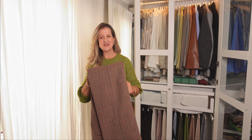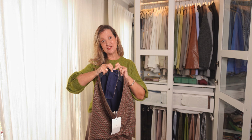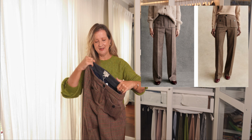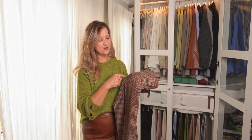Moving on to bottoms, I wanted to show you the new Dan trousers. I opted for the multicolored houndstooth. It's actually very similar to the check one, but mine are darker. Browns, burgundies, dark bottle green, that allow you to style these trousers with endless sweaters or endless tops.